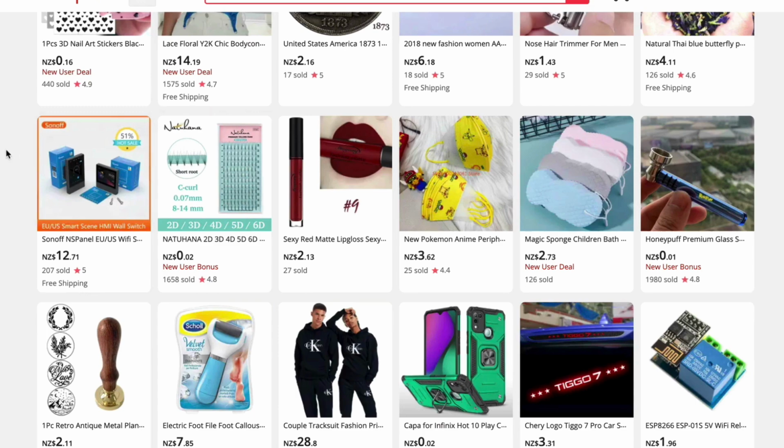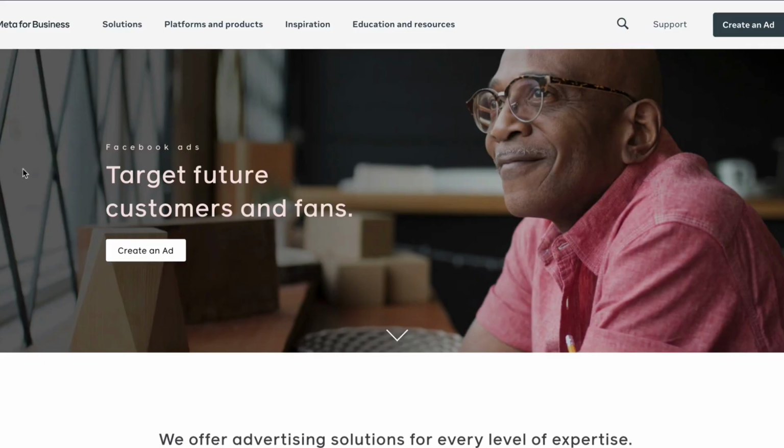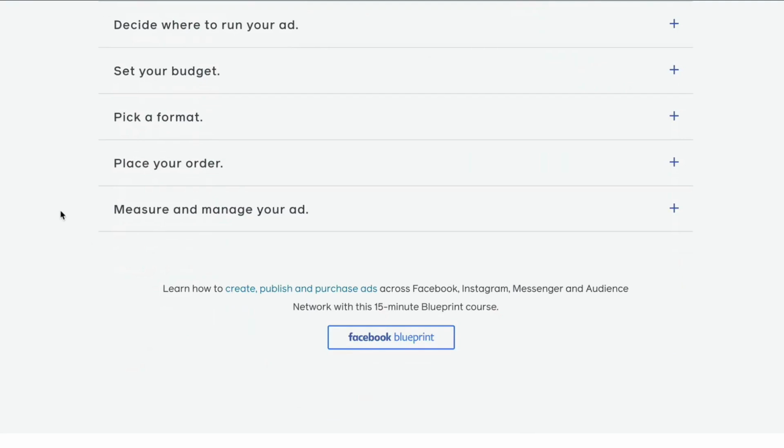Now, how do you actually get traffic to sell these products? You can use things like Facebook ads, which give you really targeted advertising. It's got a platform that you can use, and you can go and find videos online on how to actually run Facebook ads.